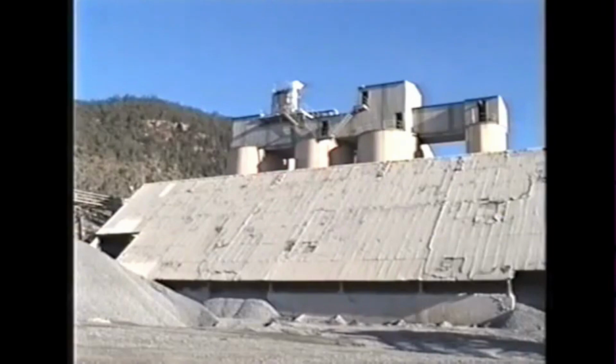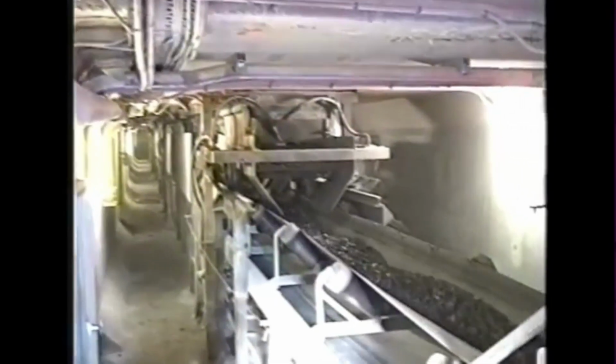The stone, which is of a size of minus 25 millimetres, is then delivered to a storage area via a series of conveyor belts. The normal or cement grade stone is stored in a large A-frame shed that has a series of feeders under the floor.